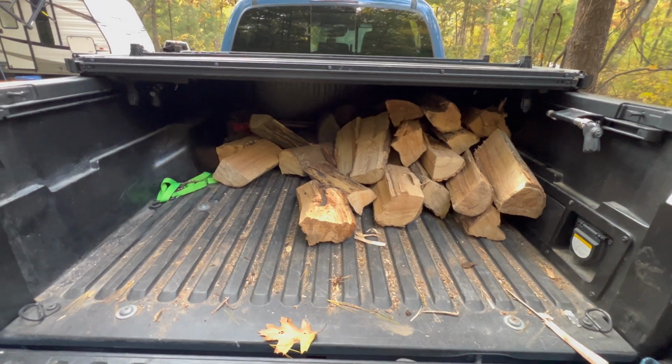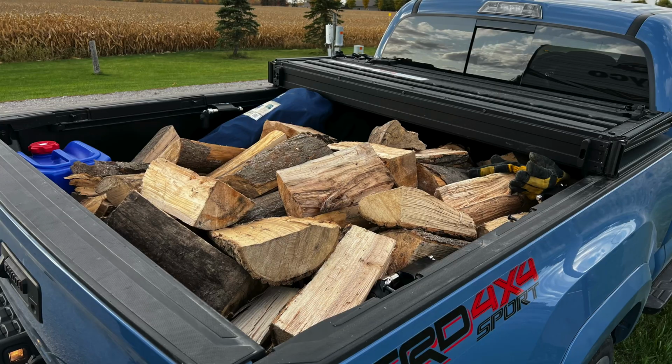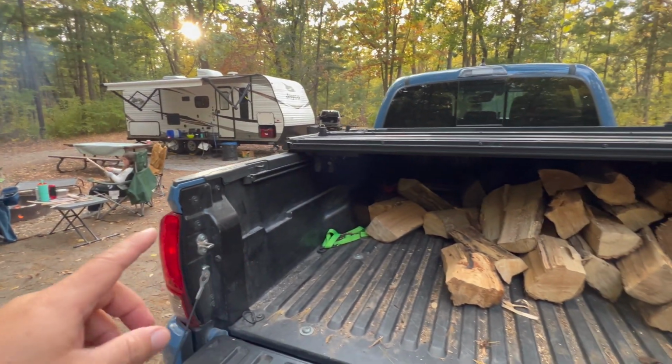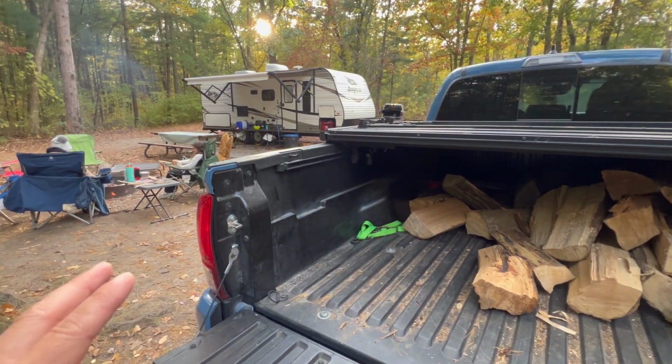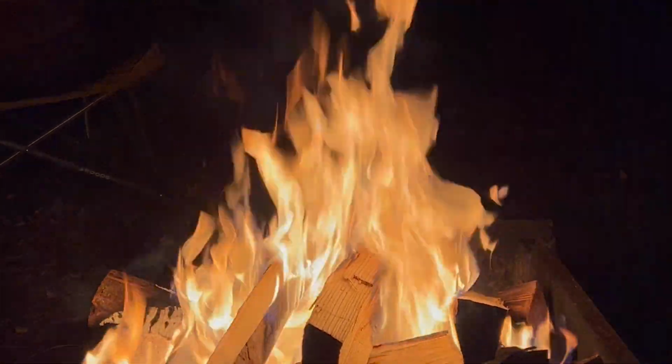Okay, I promised I'd tell you guys about this wood. Now, this wood, I'll tell you where I got it in a second. You saw when I first got in the first video, there was much more than this. We've used quite a bit already, probably half of it. There's the fire going over there. Since we've got here, we've had the fire going almost the entire time that we've been awake. Obviously, when you're sleeping, you put it out. But it's that much wood.